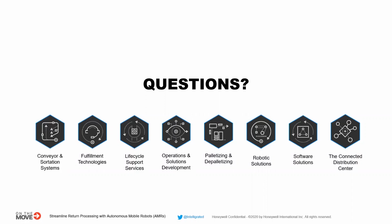So we see it being very easy. You can roll them in and scale them up based on seasonality. We offer a robot as a service, which provides flexibility to adding in more robots and allows you to pay for the robot on a subscription basis. And so that is the flexibility that you have with mobile robots.